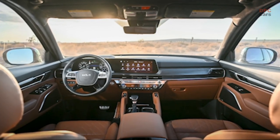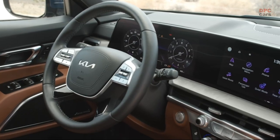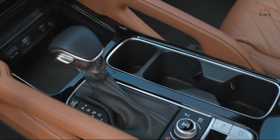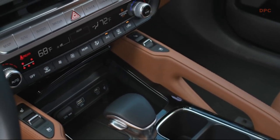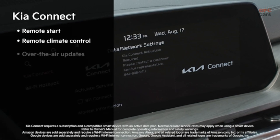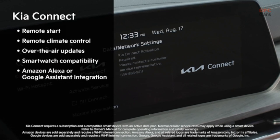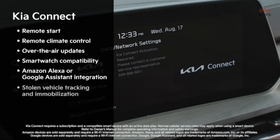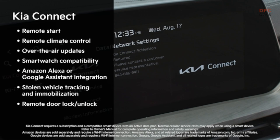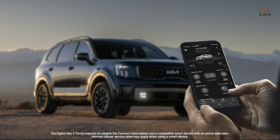Telluride buyers are among the youngest in the segment, and they expect their vehicle to be a part of their connected lives. The 2023 Telluride includes additional in-car technology features that make their ownership experience even easier and more convenient, such as Kia Connect, which provides remote start, remote climate control, over-the-air map and infotainment updates, smartwatch compatibility, Amazon Alexa or Google Assistant integration, stolen vehicle tracking and immobilization capability, remote door lock unlock, and a standard Wi-Fi hotspot. The Telluride can stay connected even while you're away.